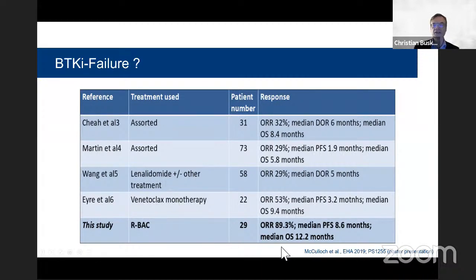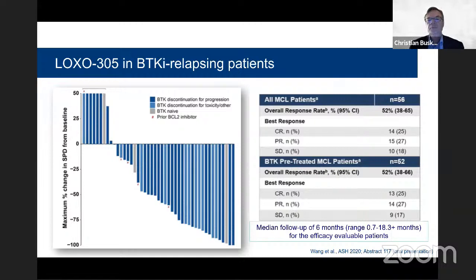So what McCulloch showed is that when you give quite intense immunochemotherapy, of course, the patient has to be fit, R-DHAC containing, again a limited number of patients, there are very encouraging overall response rates and the median PFS is not bad in this very difficult situation. So venetoclax is a possibility, but again, when your patient is fit enough, an R-DHAC containing conventional immunochemotherapy. So what else? Which developments do we have, and are they important in particular for the situation where we have an ibrutinib failure in a relapsed patient with mantle cell lymphoma?